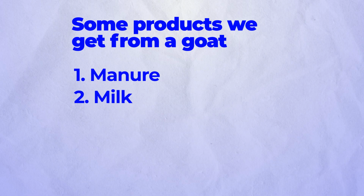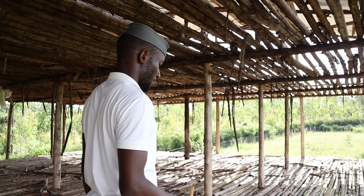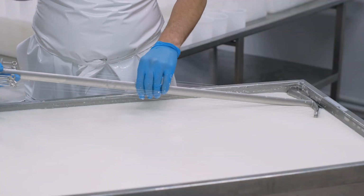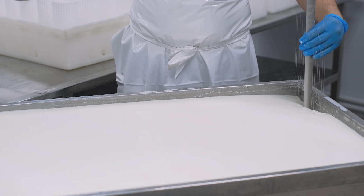Another product is milk. Those people who are keeping dairy goats really get milk from them, and a liter of goat milk is usually 10,000 Ugandan shillings per liter. Isn't that money? That is a farm gate price.